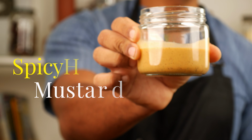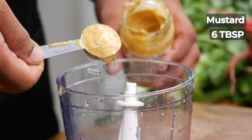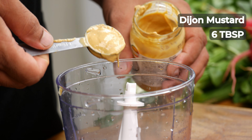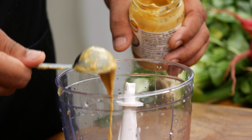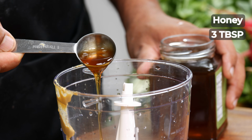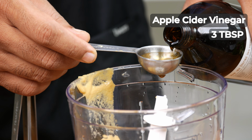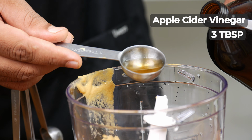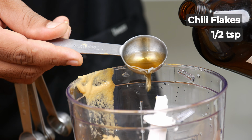And now it's time for the grand finale, spicy honey mustard dressing. To make this, take 6 tablespoons of Dijon mustard for this smooth, bold and tangy flavor. Add 3 tablespoons of honey or maple syrup for some sweetness. Add 3 tablespoons of apple cider vinegar for that perfect balance of acidity. You can also add any other vinegar that you have.